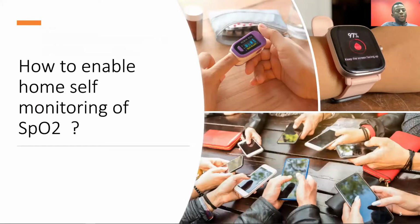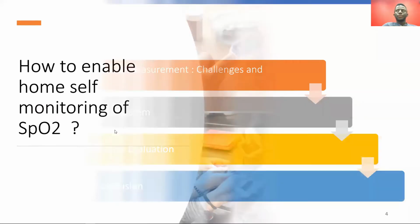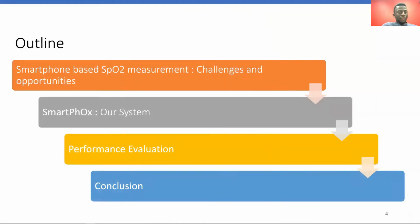As a third option, we can make use of the camera and flashlight readily available on a standard smartphone to measure blood oxygen level. With a penetration rate of 83% today, it is natural that the smartphone is considered the best candidate to democratize home self-monitoring of blood oxygen level. In the rest of the presentation, we will start by studying the challenges of measuring blood oxygen level with a smartphone. Afterward, we will present the construction of our solution, SmartPhOx.